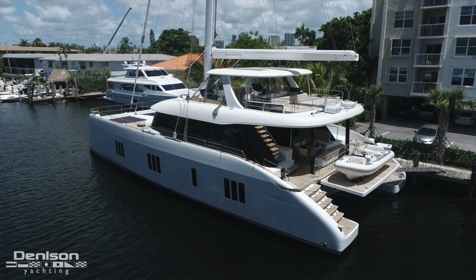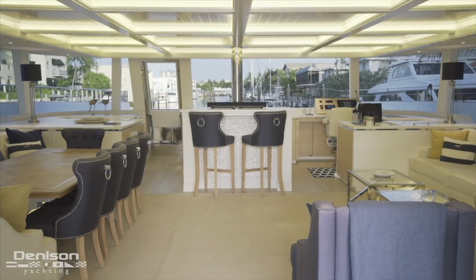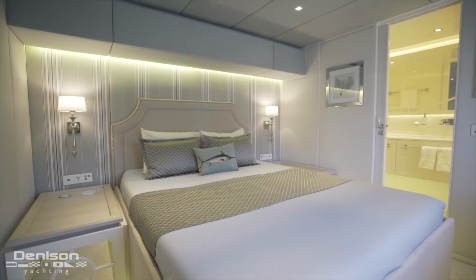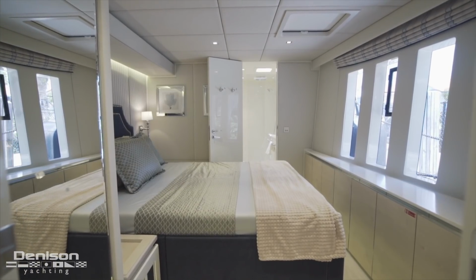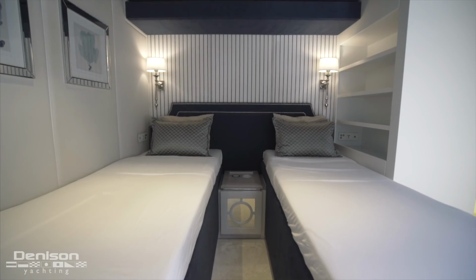Before we start touring around the boat, I just want to talk about the salon for a moment. I've been on hundreds of catamarans in my career, and I've never seen a salon like this. This is quite possibly the nicest salon that I've ever spent time in. She's a five cabin, five head layout, plus crew quarters, making her a great boat, not just for larger families, but also for putting into charter use.